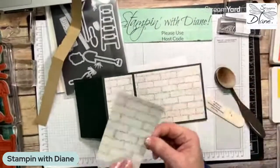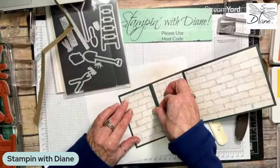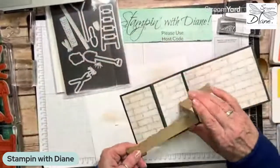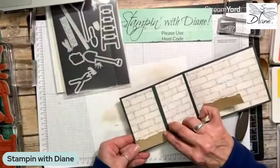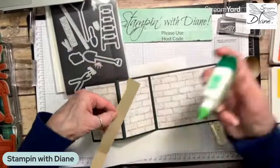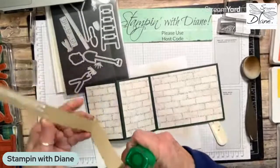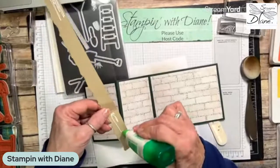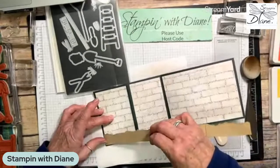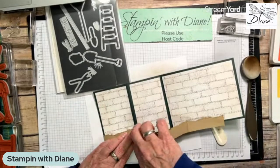Now I'm hoping that I made it big enough, but we're going to make it work. All right, so we just have that. And then all I want to do is put this on here and this on there. So I'm just going to go ahead and put glue. I'm going to put glue on the bottom part of this piece and on the bottom part here, just in case I want to tuck something behind. Let's go ahead and put this on here. So there's our first piece of dirt.